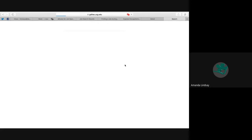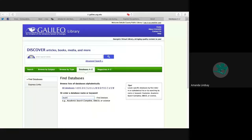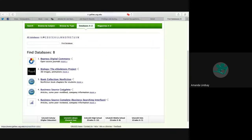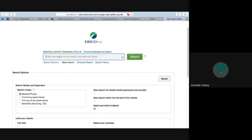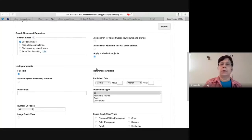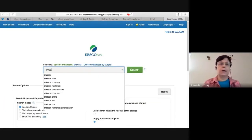Okay. So the easiest way to find it, you can browse by type or browse by subject. But since I know we're looking for the business resource, I can click on there, and then I can type in business source complete, or I could have just gone ahead and clicked on B, and for some reason that didn't come out. Let's go click on B. There you go, Business Source Complete. Okay, so I'm going to click on that. Now, when we look at that, there's your search bar right here, but below you see a couple different things. So we're going to click on full text because we want to be able to look at it. You can go ahead, and if you want a certain publication date, you can certainly do that. So we're going to look at Amazon again.